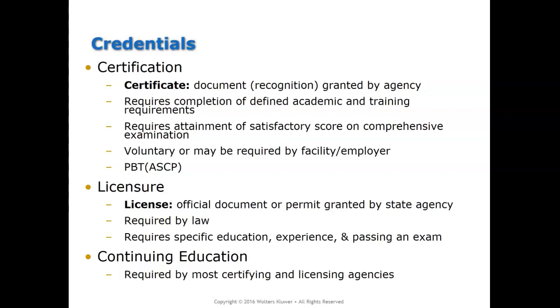Sometimes they require certification. So certification for a phlebotomist would be a document or recognition granted by an agency. It requires completion of a defined academic training requirement. It requires attainment of a satisfactory score on a comprehensive evaluation. Sometimes it's required by a facility or employer.